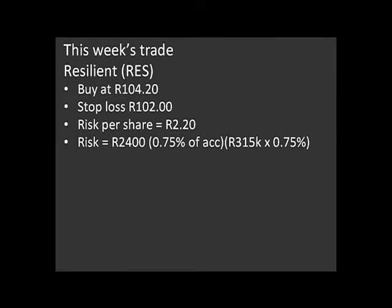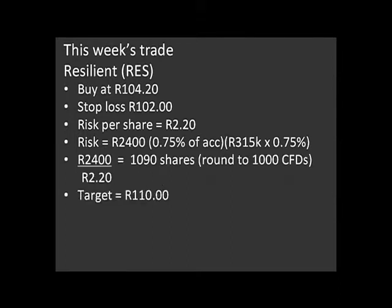Okay. And then, Garth, your target on Resilient, what would it be? Or just how many CFDs have you actually bought there? First of all, to get to our position size, we take the capital risk of 2,400 Rand and we divide it by the risk per share of 2.20 Rand. And that gives me 1,090 shares. I've rounded it down to 1,000 CFDs.